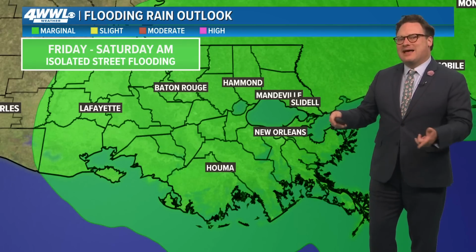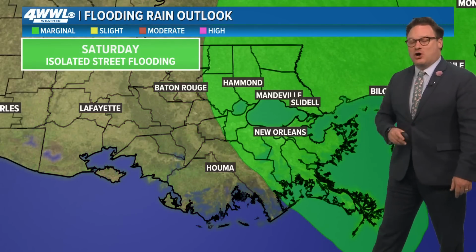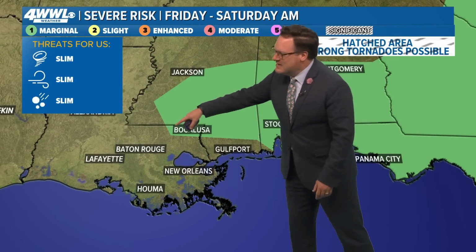And it looks like that may still be an issue for Saturday, although a little bit more of a focus off to the east. And as far as severe weather goes, slim to none. Really the only part of our region that is included is northern Washington and Tangipahoa Parish. Otherwise, the greater threat is a little bit more east of us. And even again, that is not a great threat.